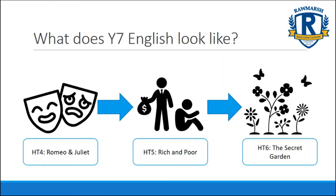So that's your year in Year 7. That's how it looks. That's what it looks like all mapped out. And hopefully it's a year you're going to really enjoy.